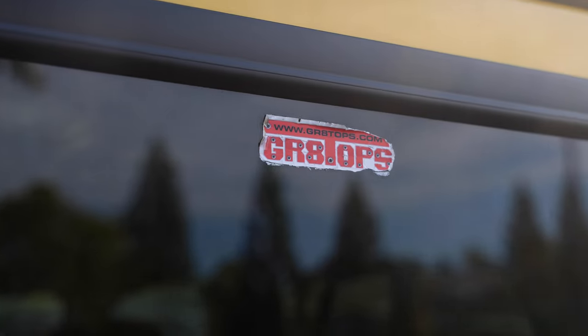So this is awesome. This is one of the safari tops from Gr8Tops, and it looks sick. It looks like one of those old Defender tops, but it's awesome. It looks so good on these.